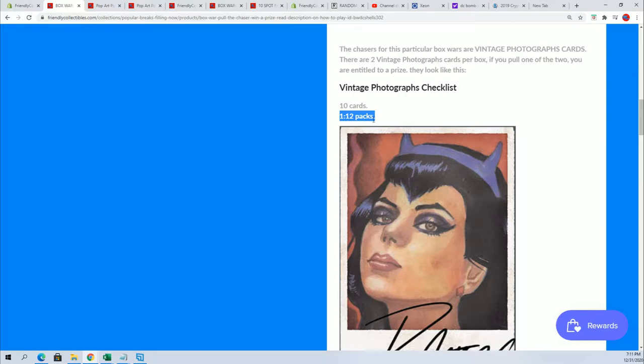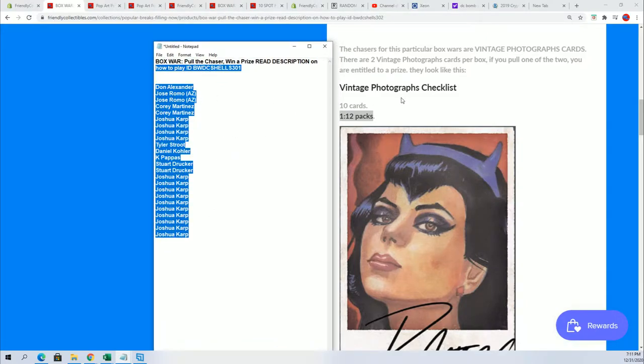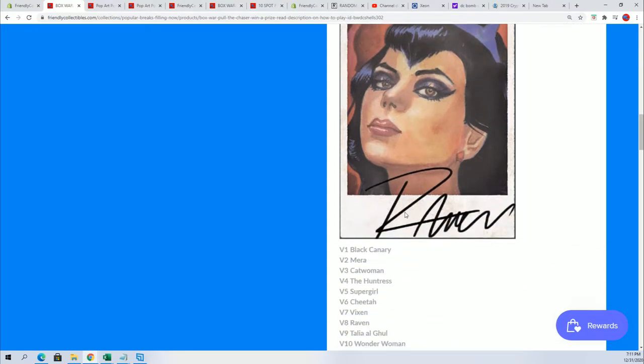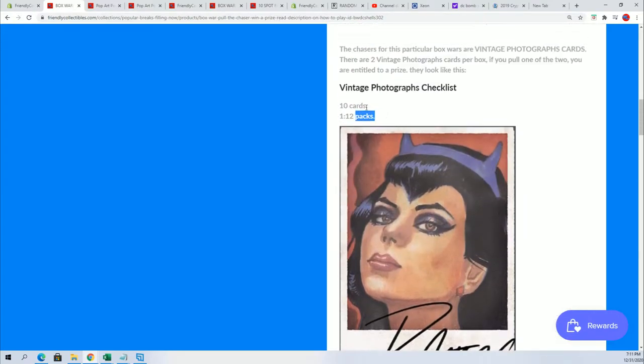That's all in the event of there being more than one of these. We expect two to be in the box. If there's one of these, then I'll just do a random between everybody in the rip, and the person at the top will take second prize. And if there's one, the person who actually pulls the insert will get first prize. So that's the oddball scenarios explained.